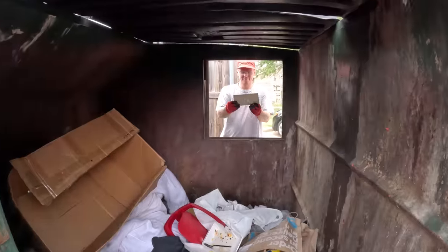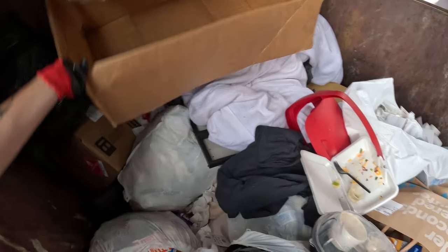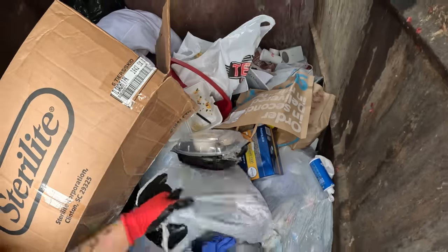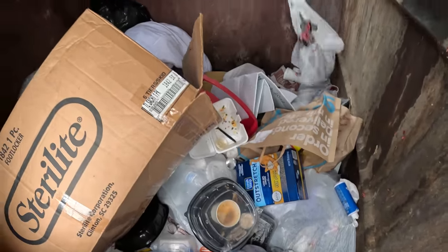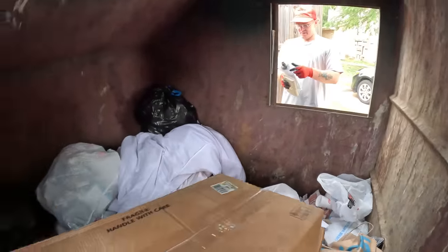Oh, wow. Look at that already. Yep, right off the bat. And it's pretty dirty. Okay, pretty dirty, but... What is it? Oh, a new mop head. Hey, that's great, actually.